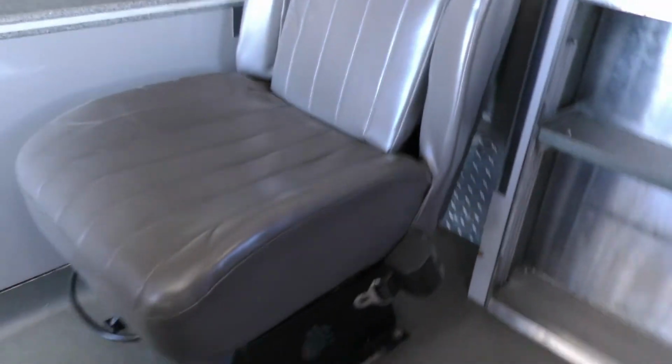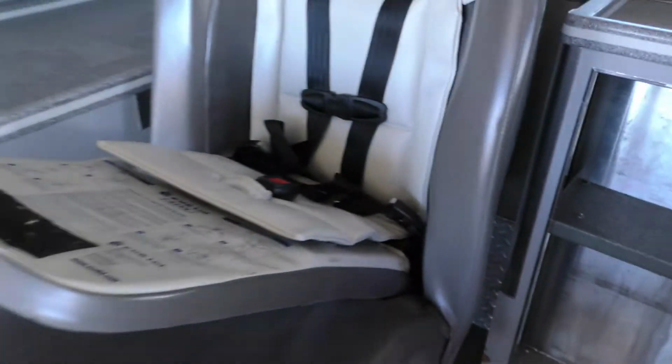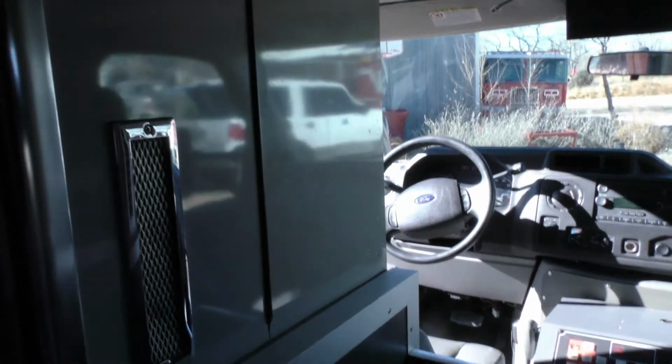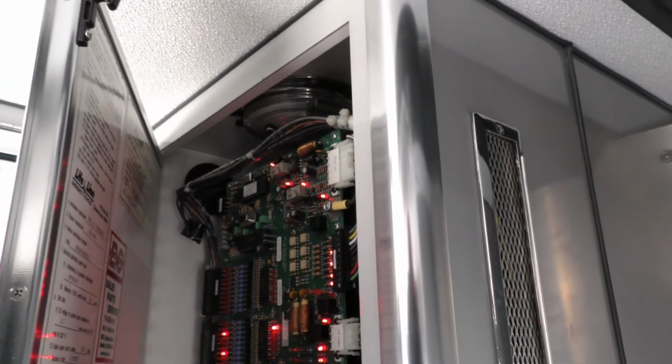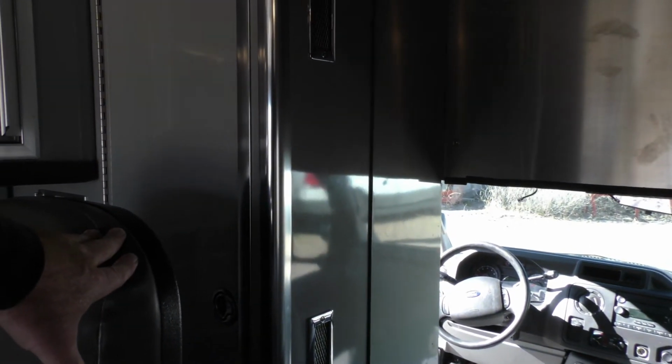And here's the jump seat with the integrated child seat. There behind the jump seat, or where the electronics are, you can see those red lights on the relay board. That is where all of the bus bars are, the solenoids and everything for making everything work. There's another compartment behind the driver's seat where all the radio heads would go. All the wiring and antenna connections are located there.